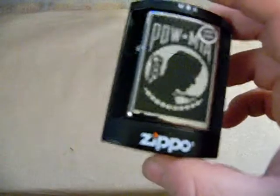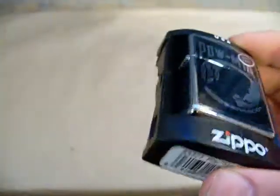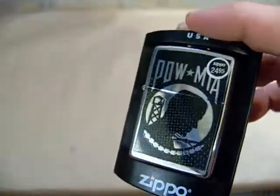Continuing on, I showed you the POW MIA one, and this one's actually in the older packaging. It's in the hard plastic packaging.